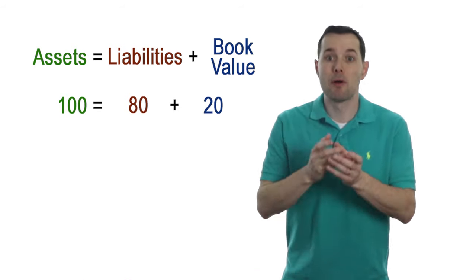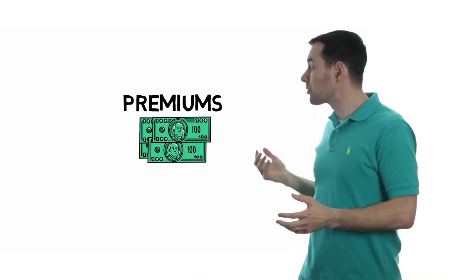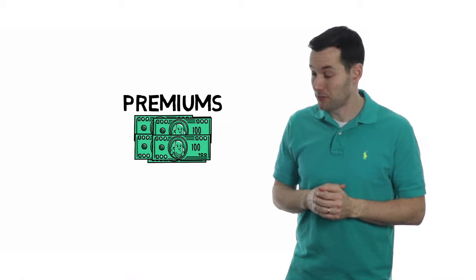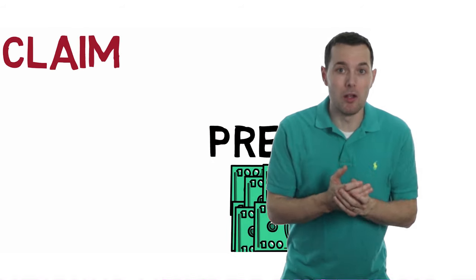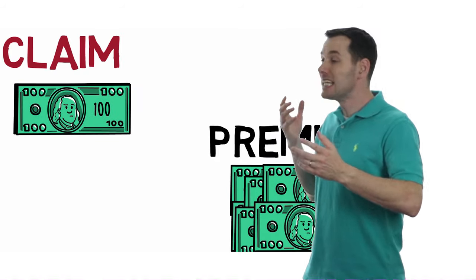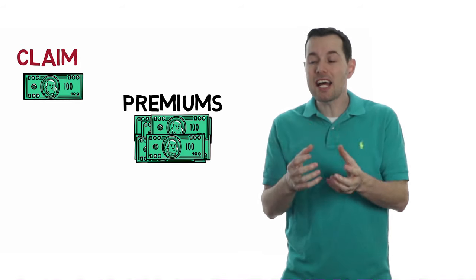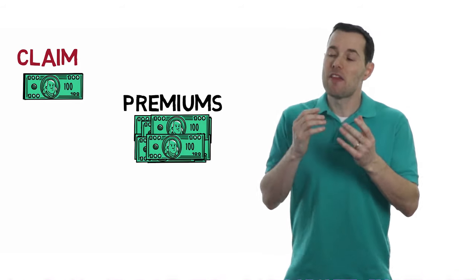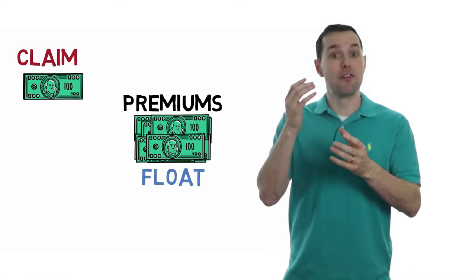Okay, now just to recap the way an insurance company works. An insurance company collects payments from their customers. They're called premiums, and they collect them from a whole bunch of different customers from all over the place. And then when a claim comes in, the insurance company goes ahead and pays that claim. The insurance company keeps a giant pile of cash that they've brought in and they've yet to pay out, although in theory, they will need to pay it out in the future. Buffett calls this pile of money the float.